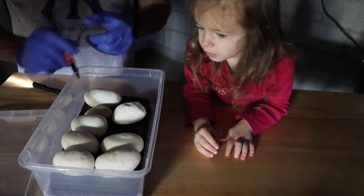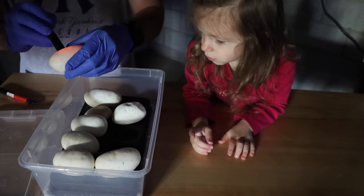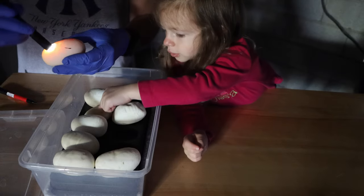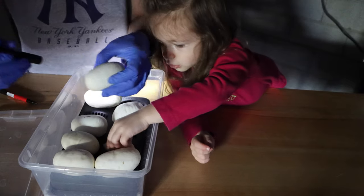Maddie, you don't play with this marker, okay? Because I gotta mark the eggs. Hey, I did it. Okay. Don't touch the marker anymore, okay? Because Daddy has to do that, okay?